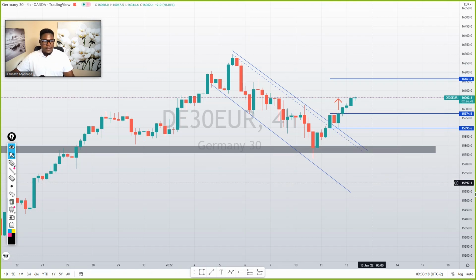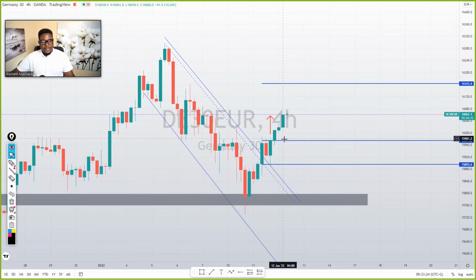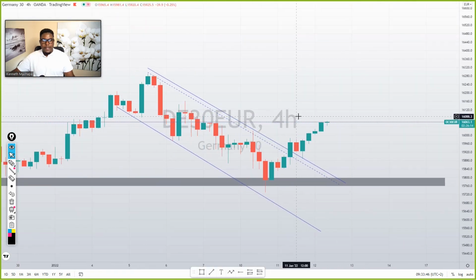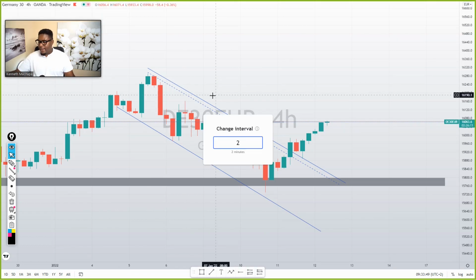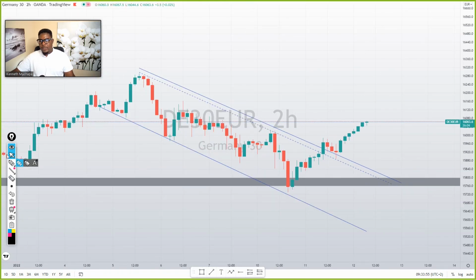So let's push a little closer and see what's really happening. Let me just remove our entries and our TP. When you join the team, guys, this is what you're going to find. We wait for the breakouts and retests, stuff like that. Let me use the 2 hour time frame so that you can see the bigger picture. What happened is the market pushed up, broke that resistance here and closed above it.